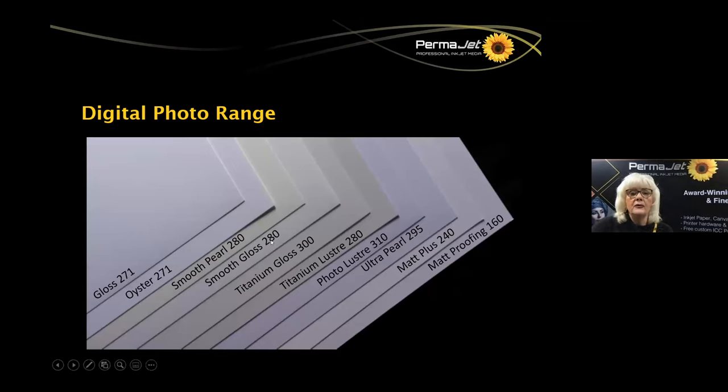The digital photo range in the PermaJet range actually consists of the gloss, which is not a high gloss, but it really works superbly well if you've got some lovely detail and a good saturation of your colours. Oyster, a very good all-round paper. So that's suitable for all aspects of photography because it's got a very white neutral base. So it's very, very good for any topic of photography.